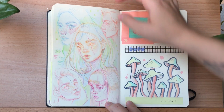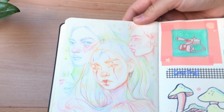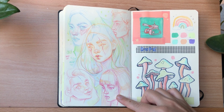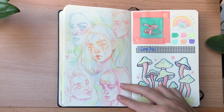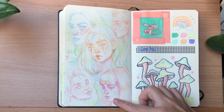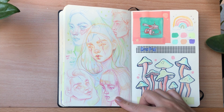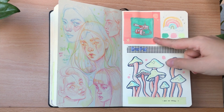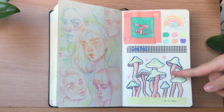Here are some colored pencil sketches that are very light. I was drawing this with people from concept art class because we sometimes connect on Discord and draw together. So yeah, we were talking and drawing, and I drew this page then. And here's a little pink tank and some mushrooms.